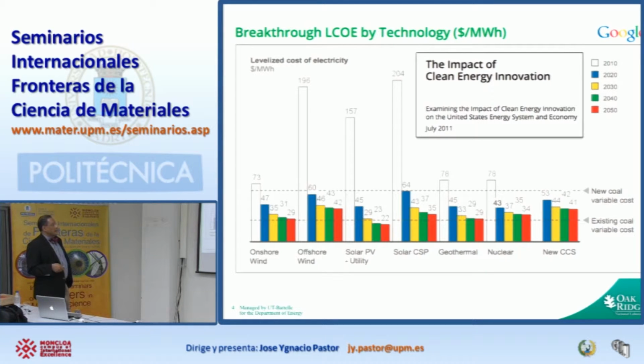The problem is that if nothing happens with coal, in most cases, these technologies will continue being more expensive than coal. The only exception are photovoltaic panels. And the prediction is that by 2040, which is still ways to go, the price of photovoltaics is going to be lower than the price of coal, okay? And that's a problem.